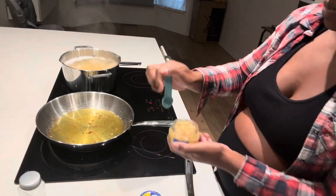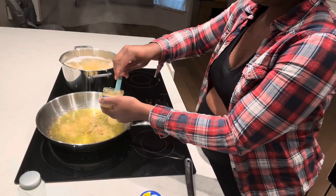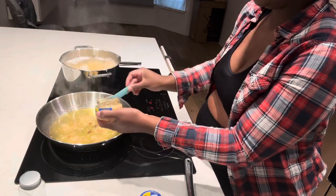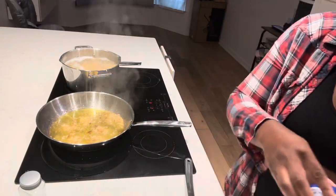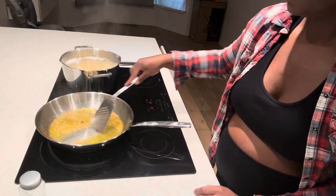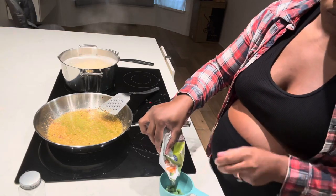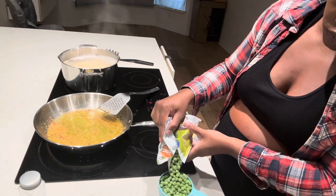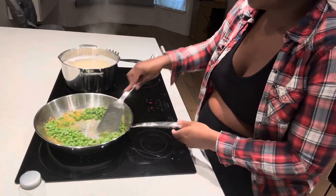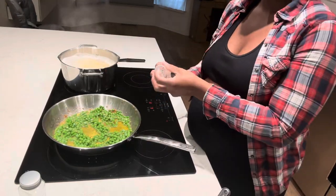So once our prosciutto is brown, we're going to drain it on a paper towel, and we're going to add our garlic to the same oil. While our pasta cooks, we're just going to fry our garlic until it's golden brown. Once it's brown, you add your peas and your red pepper flakes. You could also add some salt to this at this point, but I'm trying to watch my salt, so I didn't add any additional salt.